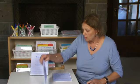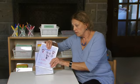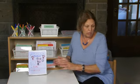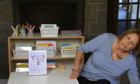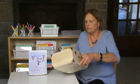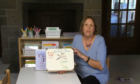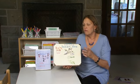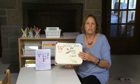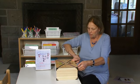Then at the end of the year, with our kindergartners, we do something really, really special with all of their writing work. We bring in wooden boxes of some type that we all decorate. They can decorate all the sides. Their friends sign the name on the back so that they have a record of all their friends that they went to school with. And then inside, they decorate it.